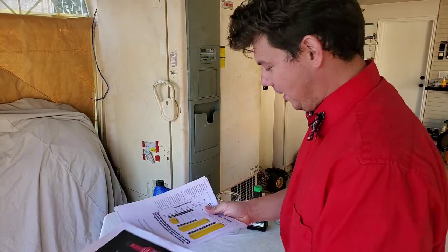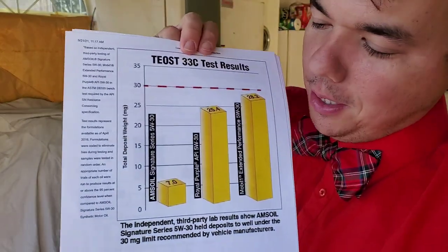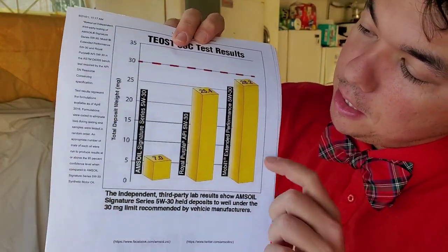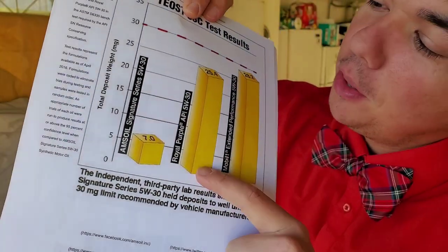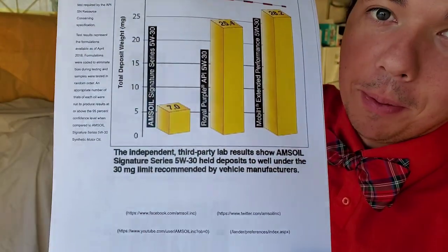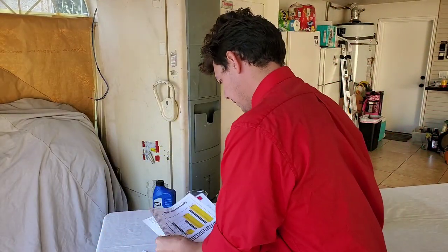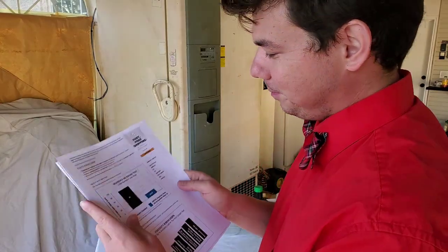And now we're gonna get on to our viscosity breakdown. So a lot of people wanna know how AMSOIL holds up compared to a lot of big name brands. It's about 4 times better than Mobil 1 Extended Performance, 3.6 times better than Royal Purple. So the difference is huge. And we're gonna show you in a second what that would look like under a microscope.